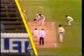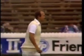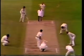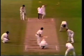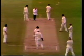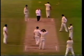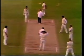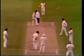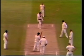Yes, and that's certainly more than straightened. Pitched around about off the middle and would have probably just missed off stump. Warning there for Phil Edmonds for running down the track.